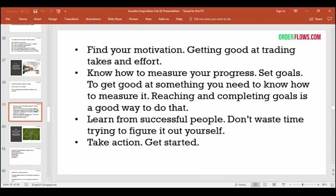So, set goals. Especially now, with the Winter Olympics going on, you see a lot of these kids, they're 17 years old, winning gold medals. That's what motivated them, the chance to win a gold medal. Learn from successful people. Don't waste your time trying to figure it out. Go find somebody that's successful.